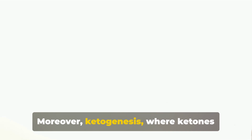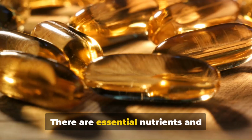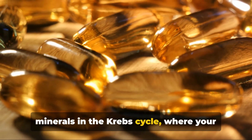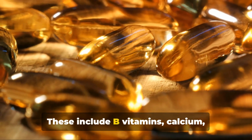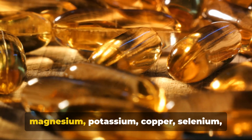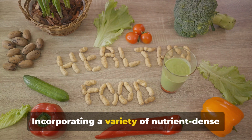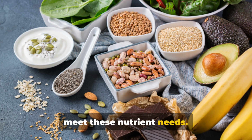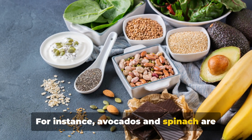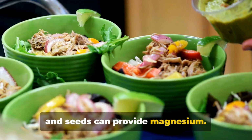Moreover, ketogenesis, where ketones convert to energy, requires certain nutrients, as does the Krebs cycle. There are essential nutrients and minerals in the Krebs cycle, where your body creates energy from ketones instead of glucose. These include B vitamins, calcium, magnesium, potassium, copper, selenium, and zinc. Incorporating a variety of nutrient-dense foods in your diet will help ensure you meet these nutrient needs. For instance, avocados and spinach are excellent sources of potassium, while nuts and seeds can provide magnesium.